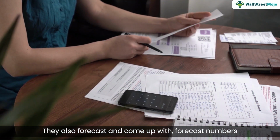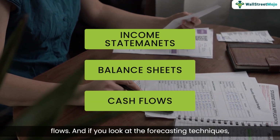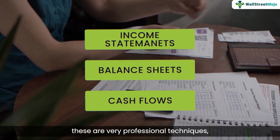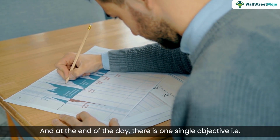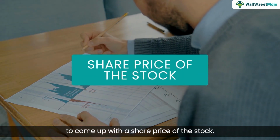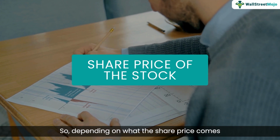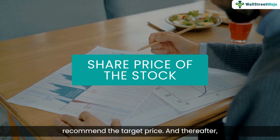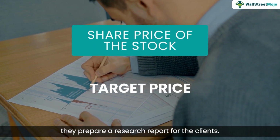They also forecast and come up with forecasted numbers for the income statement, balance sheets, as well as cash flows. And if you look at their forecasting techniques, these are very professional techniques, and it takes a lot of time for someone to build these kind of models. At the end of the day, there's one single objective, that is to come up with the share price of the stock, which is the fundamental price or the fair price. So depending on the share price that comes using these valuation models, research analysts recommend the final target price. And thereafter, they prepare the research reports for the clients.